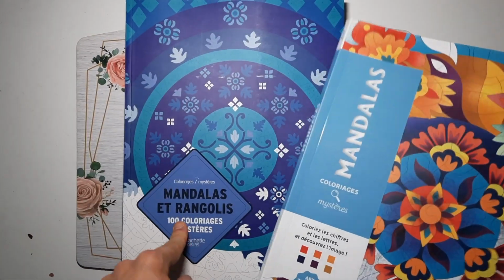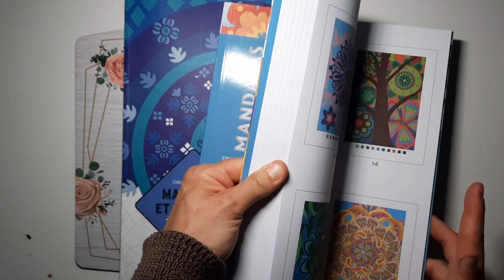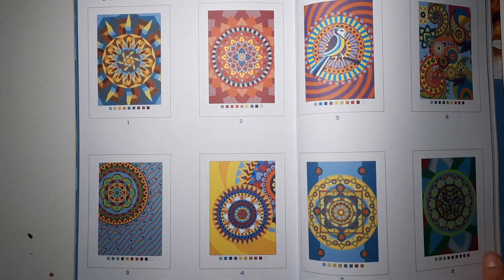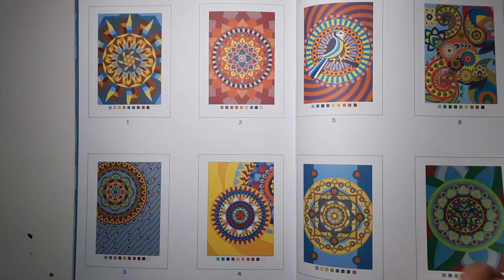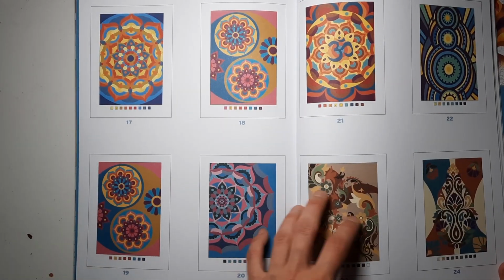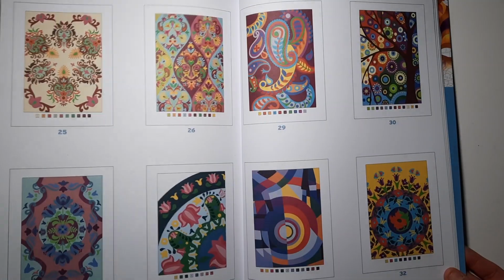And then, actually I got two more. These ones, I actually only got for completionist reasons, because even more mandalas. I was actually reluctant to get these ones because at least this one here, the mandala one, has one review on German Amazon that criticized the book for having mistakes, like some fields not having a number attached, and you kind of have to look at the solutions to figure out what color goes into which field.